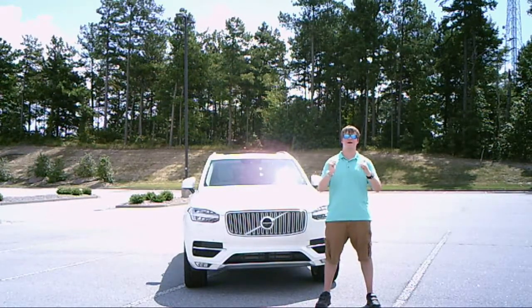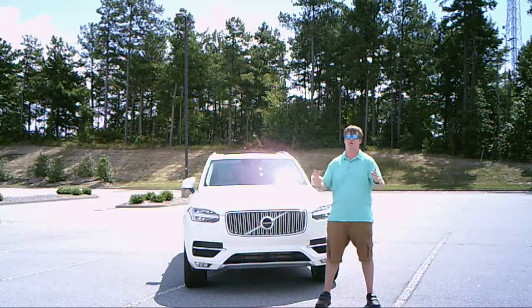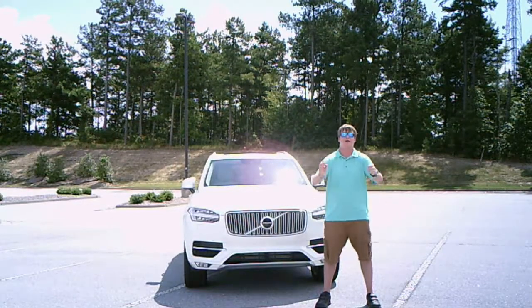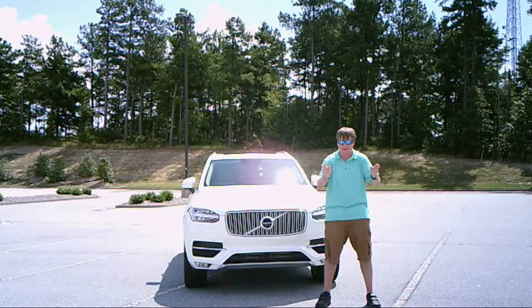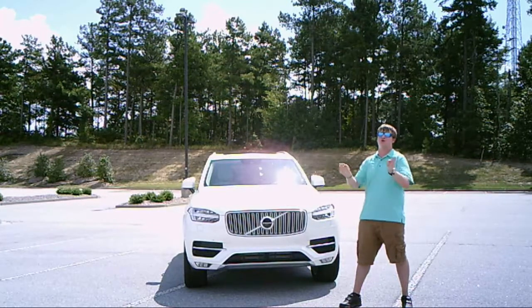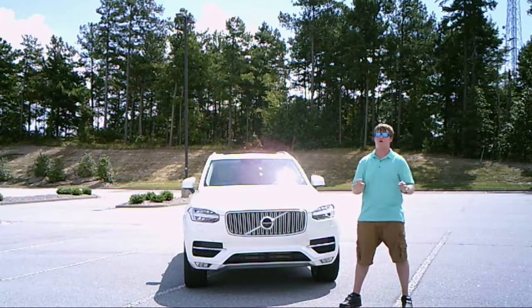And behind me, I have a very, very special car for you. The beautiful 2018 XC90 T6 Inscription. That's a big name. What that means is this is the biggest SUV you can get from the beautiful, the wonderful Swedish company of Volvo.